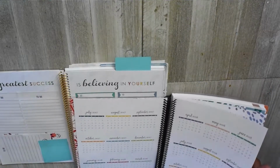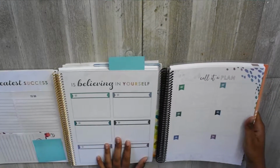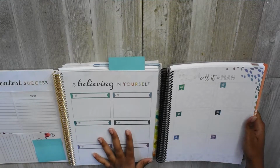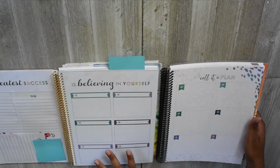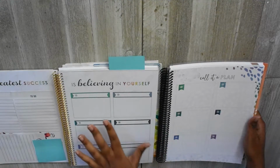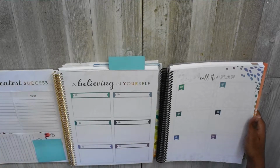And on the next page, you'll see that they also changed the planning boxes for the year. I actually enjoy that they did that because I didn't like this. I didn't know how to work with this or around this.